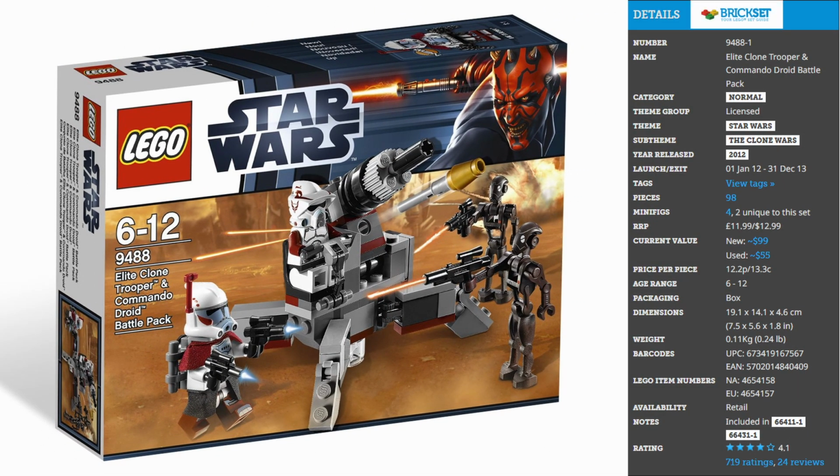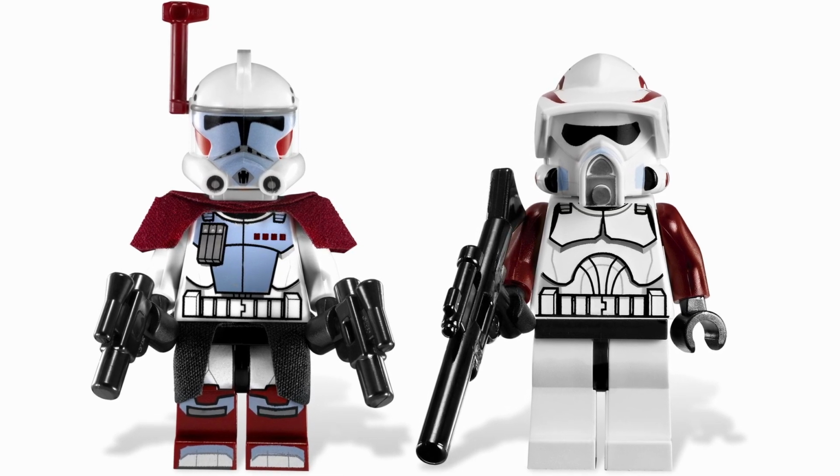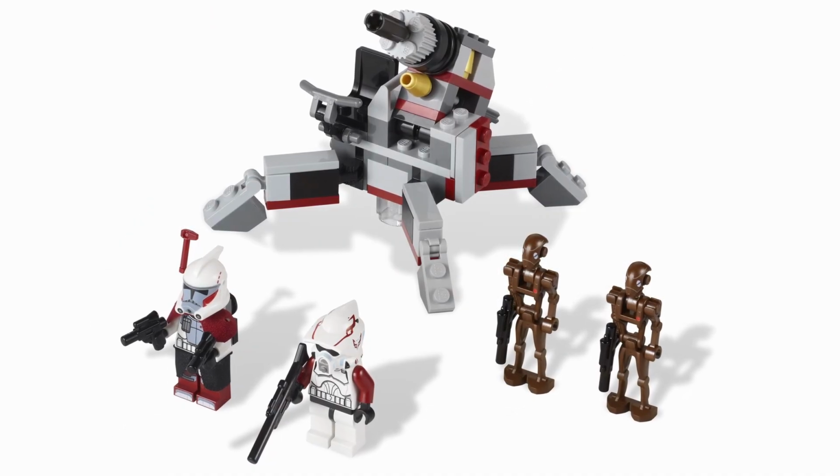And I think we all can agree that the only reason this set got so many votes is because of the ARC Trooper. And don't get me wrong, I think it's an incredible figure. It's easily a top 3 clone trooper of all time. It's super unique. It's the only phase 1 ARC Trooper that LEGO has ever made.